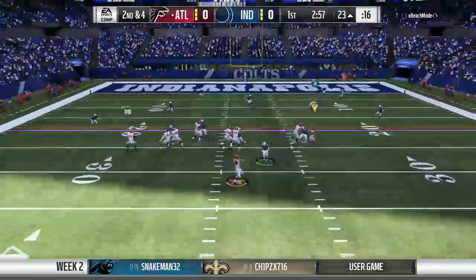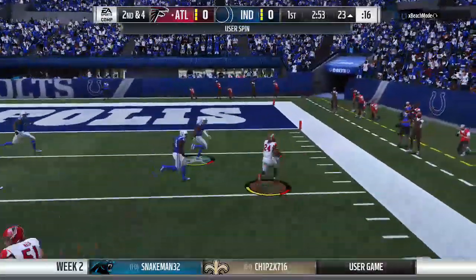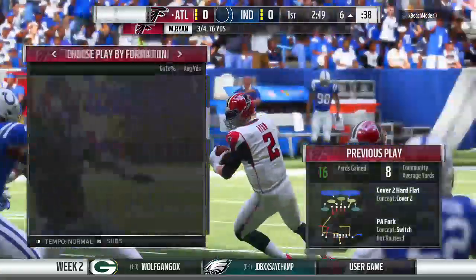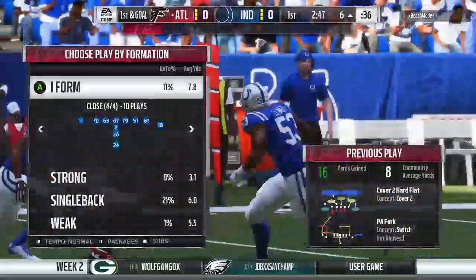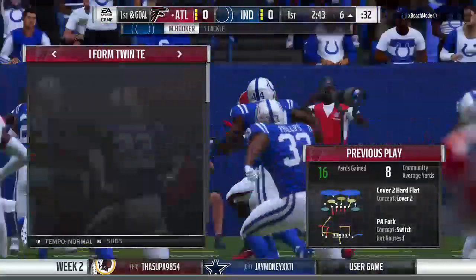A fake to Freeman. Now it's Ryan. Swings it out to the flat for Freeman. Freeman a 1st down and more. And he's all the way down to the 6-yard line. That one goes for 16 yards. It sets him up 1st and goal. His passing's been on point.